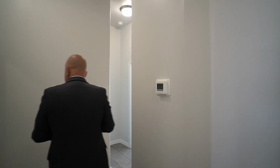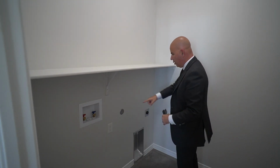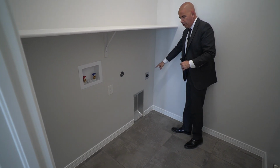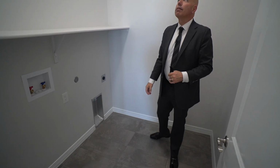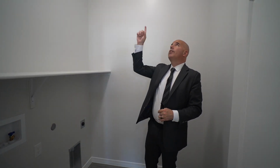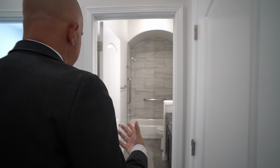Honeywell thermostat, you got a big laundry room here, got your linear shelf, hot and cold for your washer, plug in, and then your 220 for your dryer, and then that's going to be your extractor for your venting. For the dryer, and you got your extractor vent fan, you got your heating and cooling vent, and you also have a light. I like the cool colors in this home too. It makes it feel very modern, but it's very fresh.